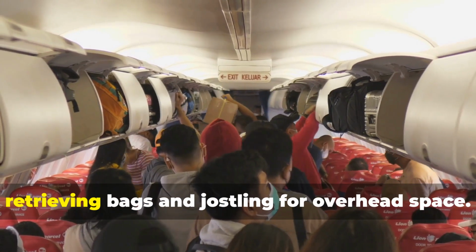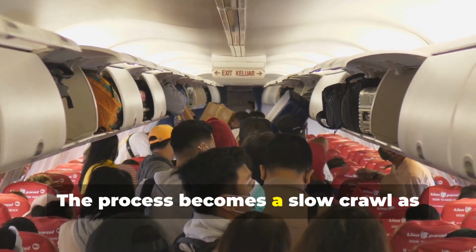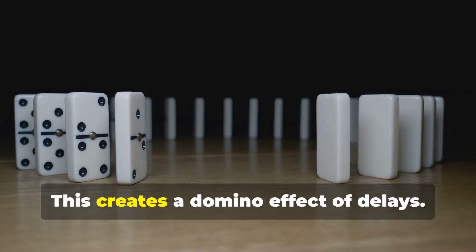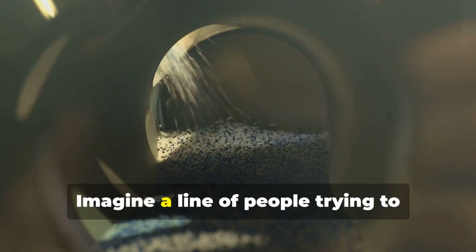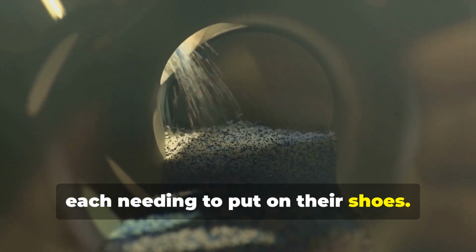Passengers clog the aisle, retrieving bags and jostling for overhead space. The process becomes a slow crawl as people struggle to find room for their carry-ons. This creates a domino effect of delays. One person stopping to stow their luggage can hold up an entire line of passengers behind them. Imagine a line of people trying to squeeze through a narrow doorway, each needing to put on their shoes.